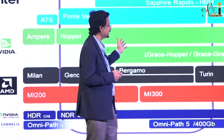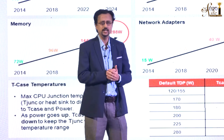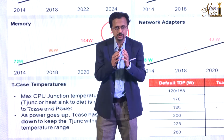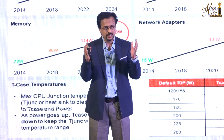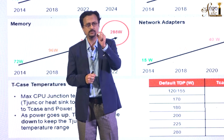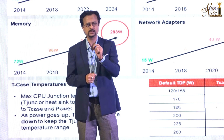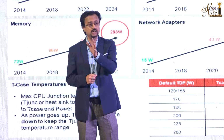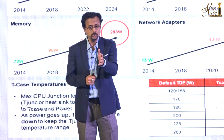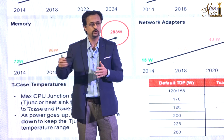But what does it concern us while designing the data center? Going forward, the main challenge from server design or system design to data center design is the power, or the TCase, the temperature needed to cool down the systems. CPUs are going to more than 400 watts, 500 watts. GPUs are going to 600 watts to 1 kilowatt. That's the roadmap going forward.